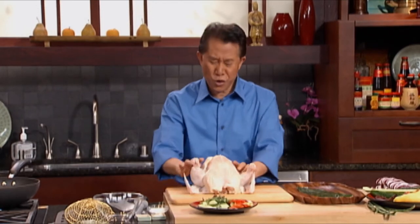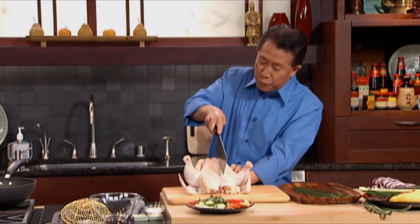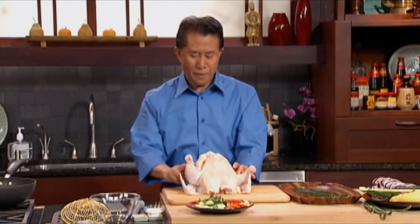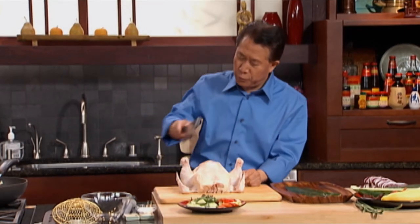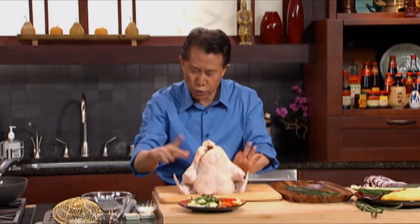And this chicken is so huge and so tense, you cannot cut through even with a sharp knife. So you've got to learn the Chinese secret, which I learned from an elderly man in the city of Chongqing, Sichuan. This is an ancient secret. He said, you've got to relax your chicken, because when the chicken is nervous, you cannot cut through this.